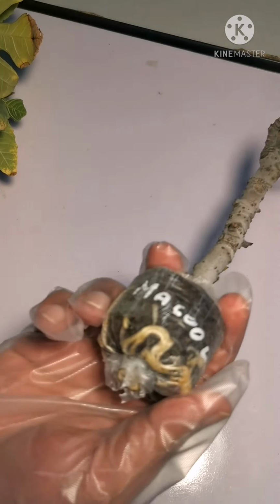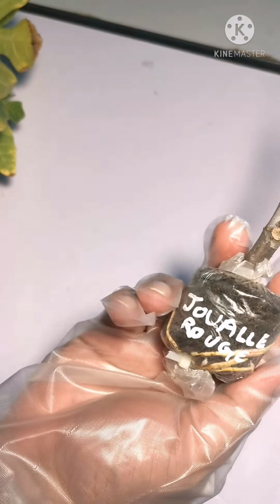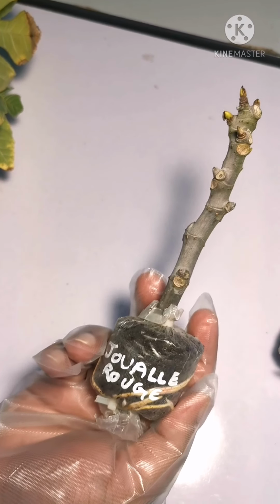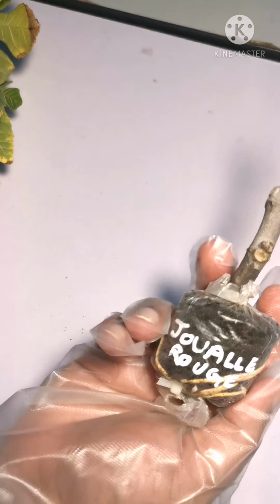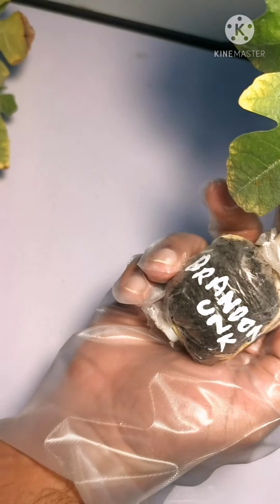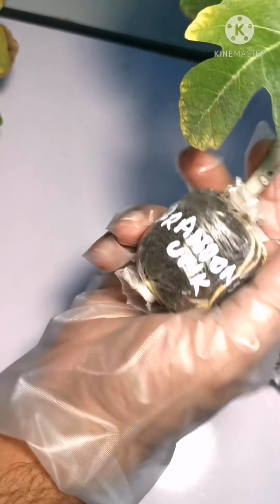So let's start. This is Makul here. This is something that a lot of people love and message me and ask me about from time to time, but currently I'm just hoarding this one. You can see that, Jolie Rouge. And then I have Brandon's Ung. This one was from Ben.